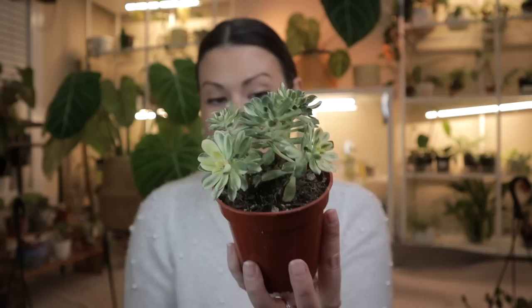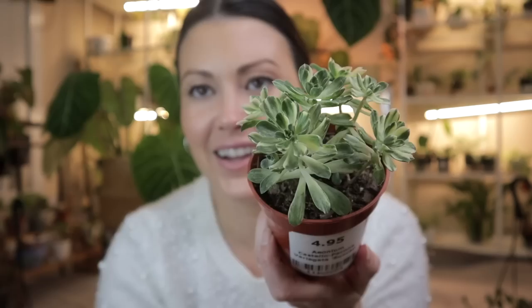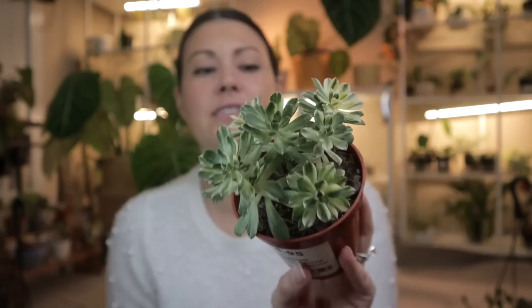I don't know anything about it. It just spoke to me and I always just go for whatever plants make me smile. And this one made me smile for sure. So I think it's such a pretty plant. So I plan on giving it lots of light, treating it like a succulent. And it's absolutely beautiful.